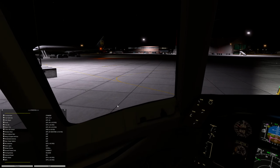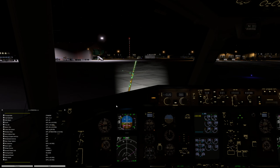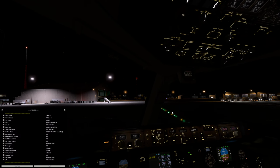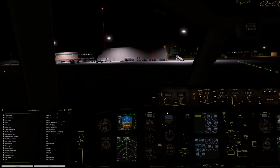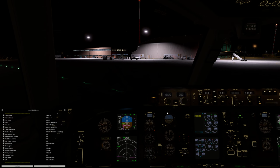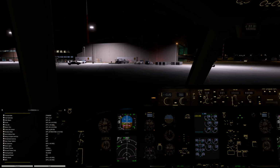17 right at Alpha 11, taxi via Alpha. Alright, there's my spot. So let's turn the nose light off. Said 17 Alpha, correction, 19er Alpha Alpha negative, runway 17 right at Alpha 11, taxi via Alpha. 17 right. There's the marshaller. Alpha 11. Taxi to Alpha 1.